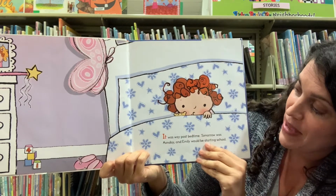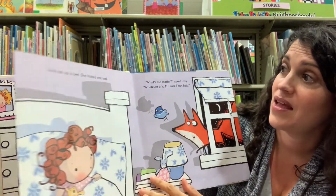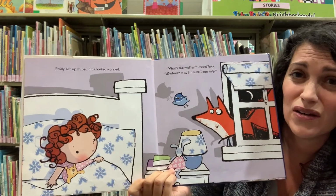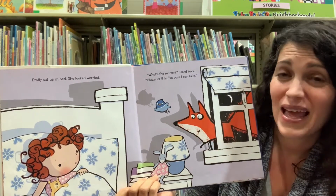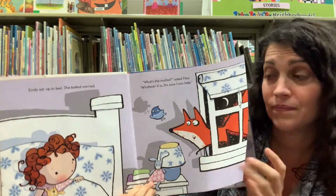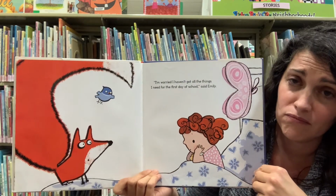It was way past bedtime, and tomorrow was Monday. Emily would be starting school. Emily sat up in bed. See, how does Emily look? Does she look worried? Yeah, her face looks worried. Emily was worried. What's the matter? Asked Foxy. Whatever it is, I'm sure I can help. I'm worried I haven't got all the things I need for the first day of school, said Emily.